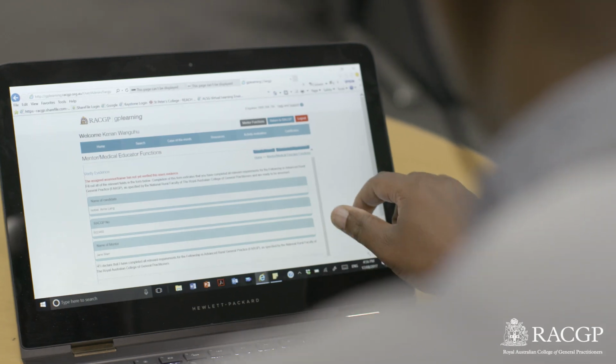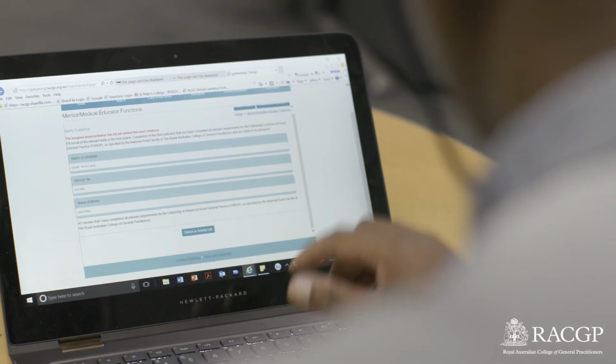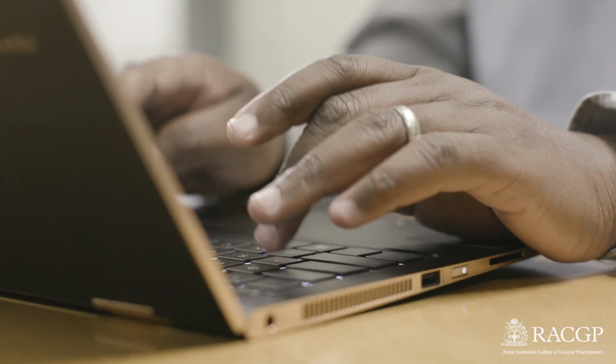All FARGP involves a part of reflective learning. So we want to see a learning plan and reflection on where you are and where you're going.